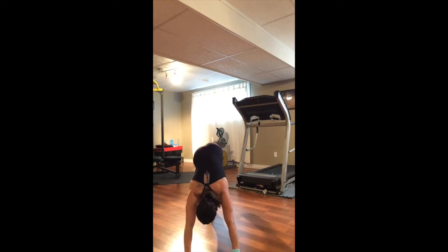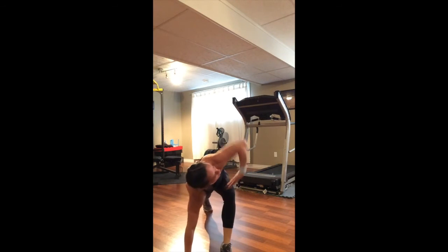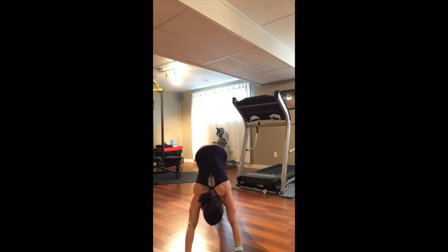Dog. Raising left leg to ceiling this time as right heel reaches for the floor, bring the knee to the chest, step that left leg through the hands, reach left up to ceiling. Bringing it down, stepping back to plank. We're going to press back to down dog. So this time, we're going to take our eyes and look at our thumbs.